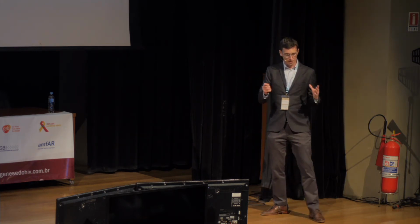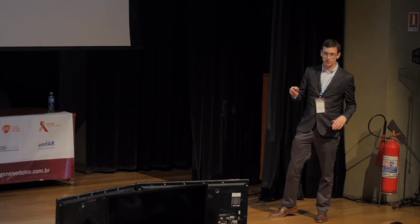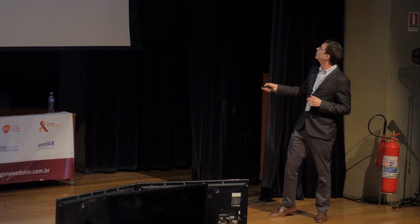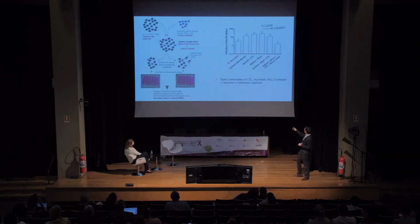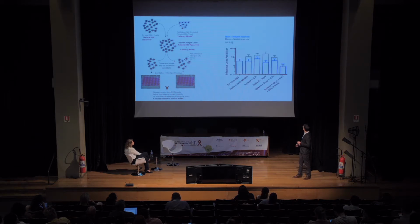So with these all mixed together, if we look at the viral outgrowth assays, here we haven't separated the model and the real reservoir. Now, for one of the first times, we see a very slight but significant decrease just by adding the latency reversing agent and the CTL. And again, we see an enhanced reduction where we add the BCL2 inhibitor. But what does this mean? Have we killed the model system or have we killed the actual real reservoir?